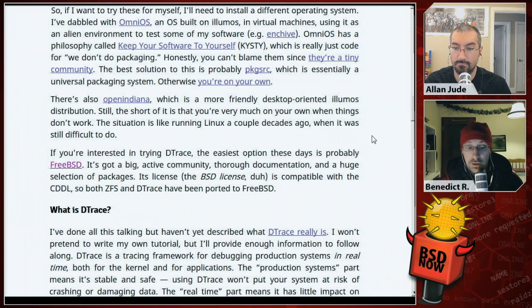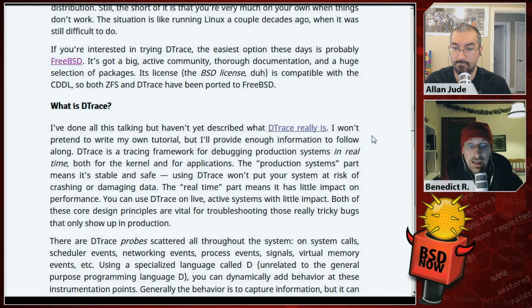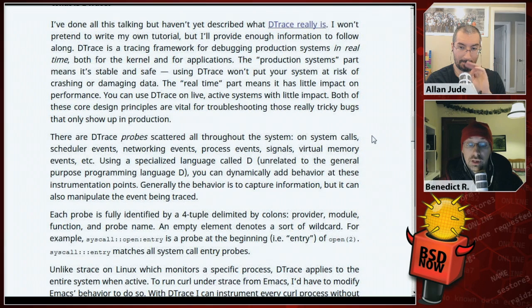what is DTrace, or how can you use it? He's done all this talking, but hasn't yet described what DTrace really is. So he won't pretend to write the whole tutorial here, but he'll provide enough information for us to follow along. So DTrace is a tracing framework for debugging production systems in real time, both for the kernel and for applications, basically the whole userland. The production systems part means that it's stable and safe.